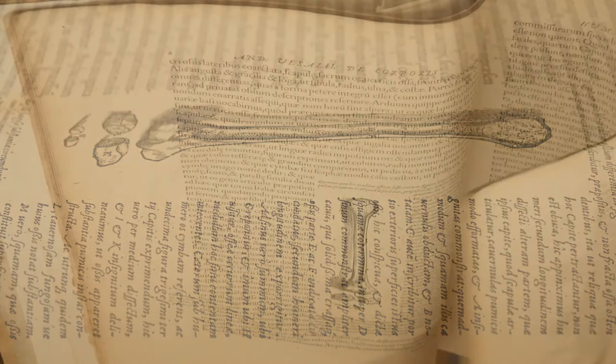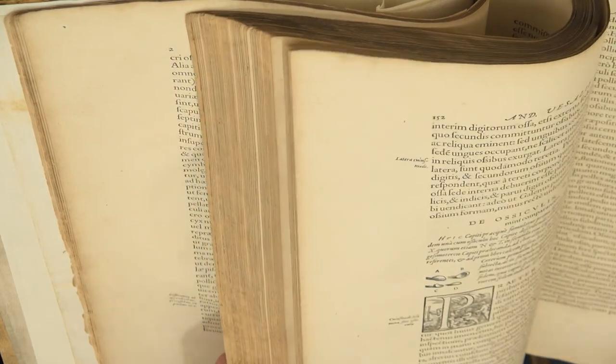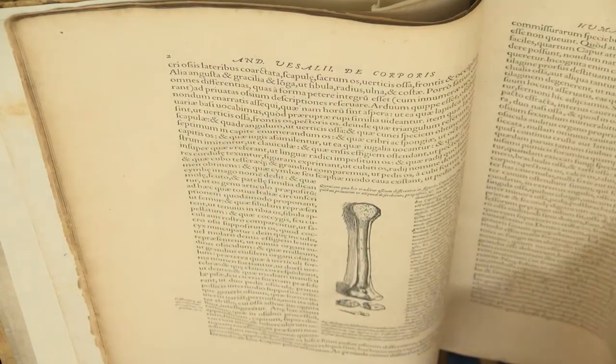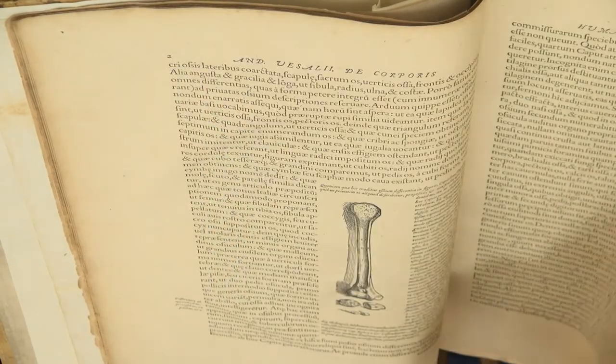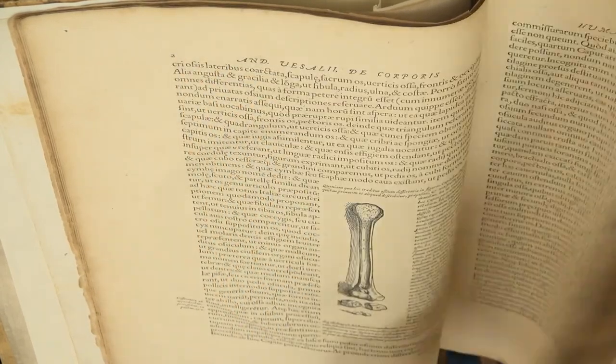I want to look at also page 206, 207. Hear that sound? Bet your modern book doesn't sound like that. That's the sound of high quality paper. Okay, I'll stop doing that, I promise.